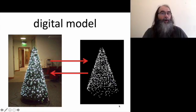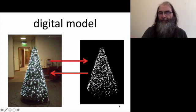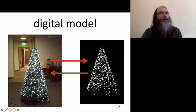And that's how we got the effects you can see in the early demonstrations we had. So, you know, we're getting there. We now can build our digital model, and we know that once we've got our digital model, everything can go ahead.